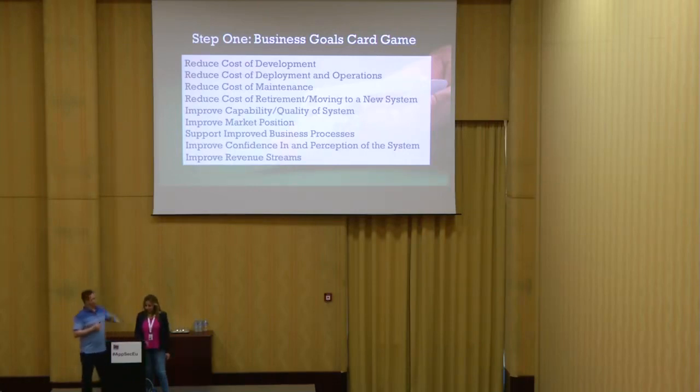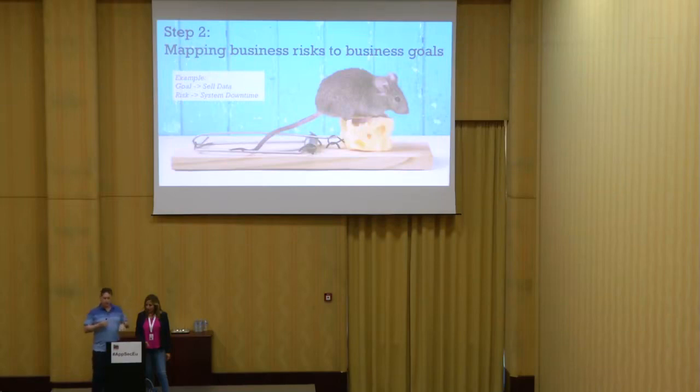So we come up with these, and they're like, grow the revenue, decrease the cost of doing things, whatever. And so we basically make people pick 3. Sometimes it's very hard, sometimes people really know. It's great. So, all right, cool, thanks. Here's your 3. So then our team, the security team, maps the business risks that we think affect those business goals.